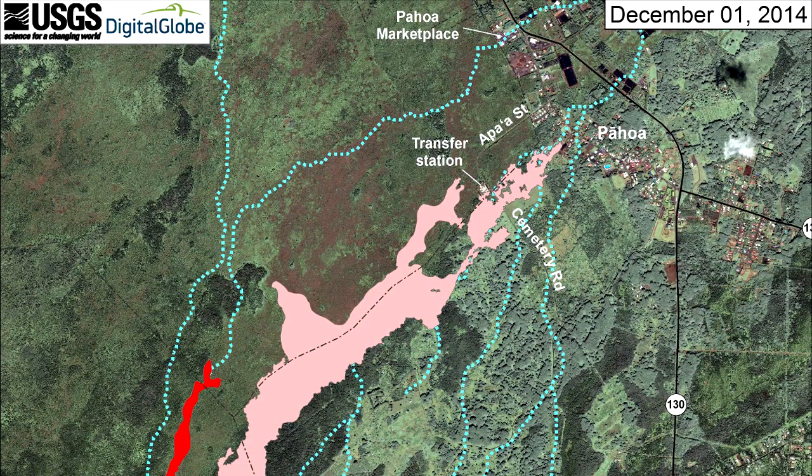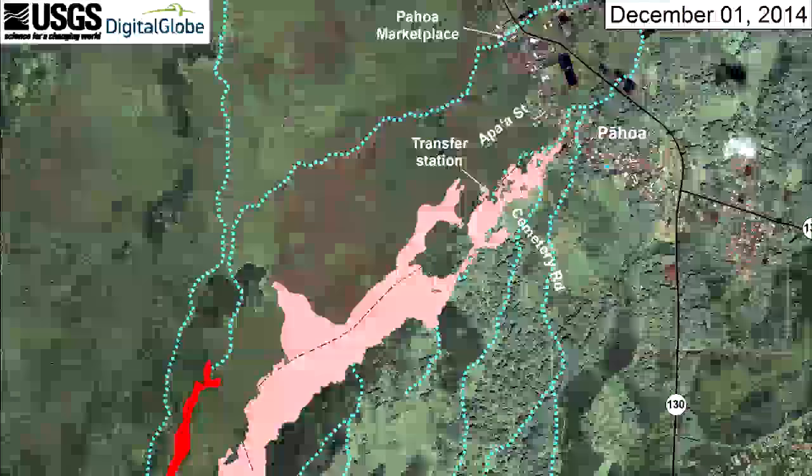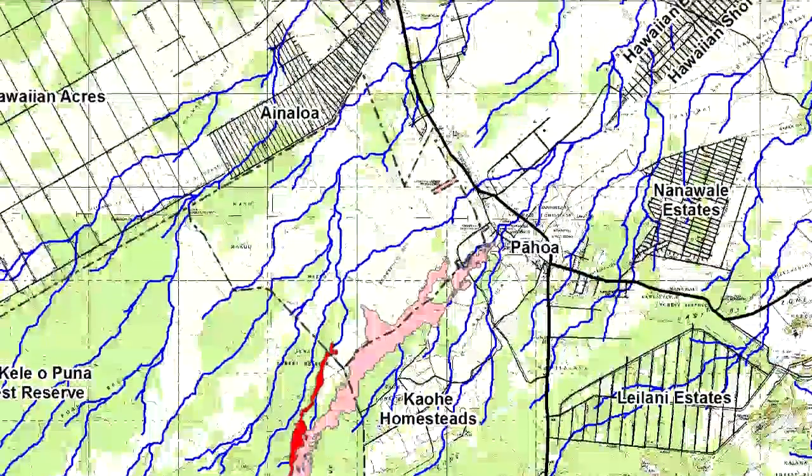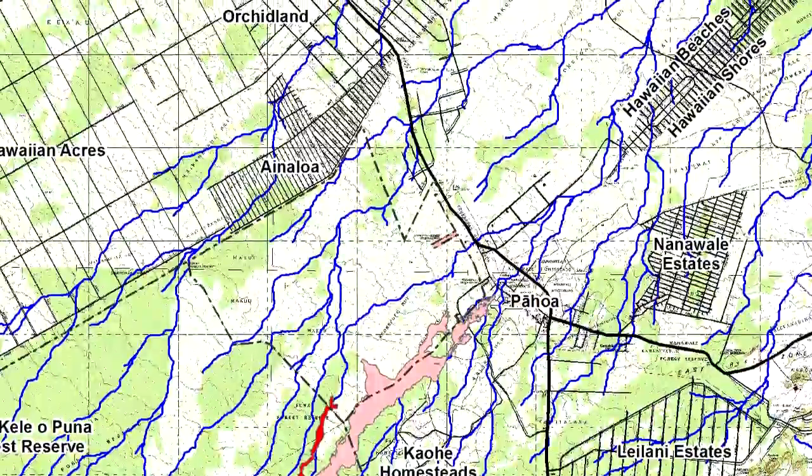Thank you. Sure. Yeah, this is Mike from HVO. I just wanted to clarify. That path would not actually take it to Aina Loa. It veers off to the east before it reaches Aina Loa.